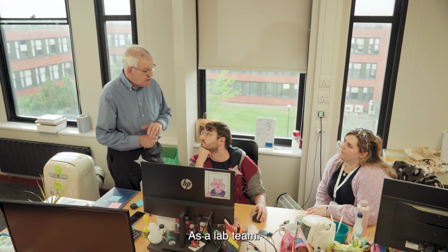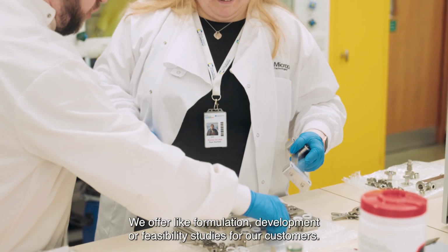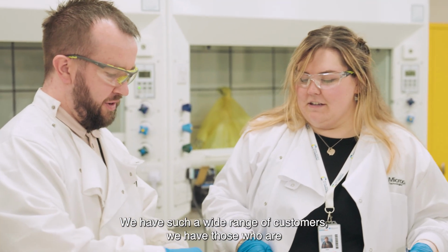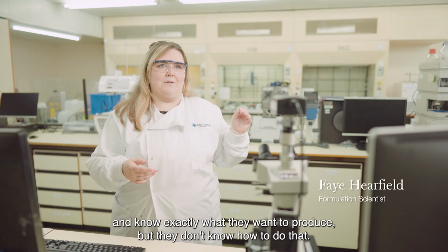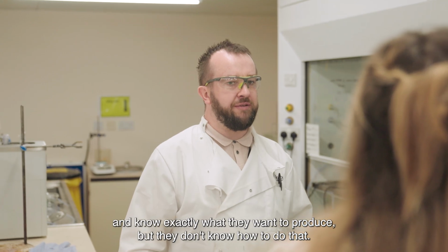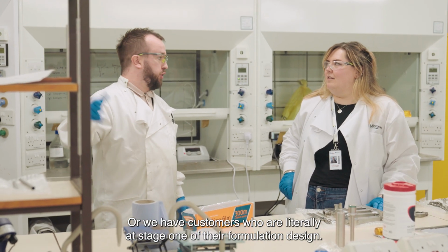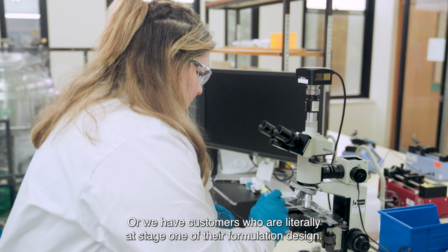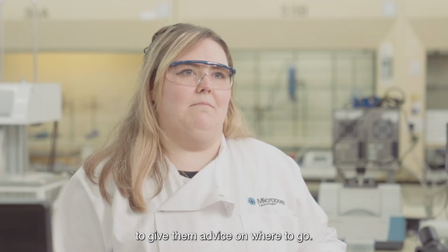As a lab team, we offer formulation development or feasibility studies for our customers. We have such a wide range of customers. You have those who are really set in their formulation design, they know exactly what they want to produce, but they don't know how to do that. Or we have customers who are literally at stage one of their formulation design. They don't have a clue where to start, but we have the knowledge to be able to give them advice on where to go.